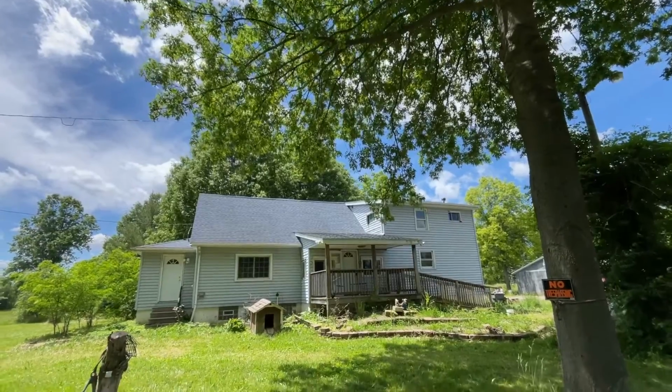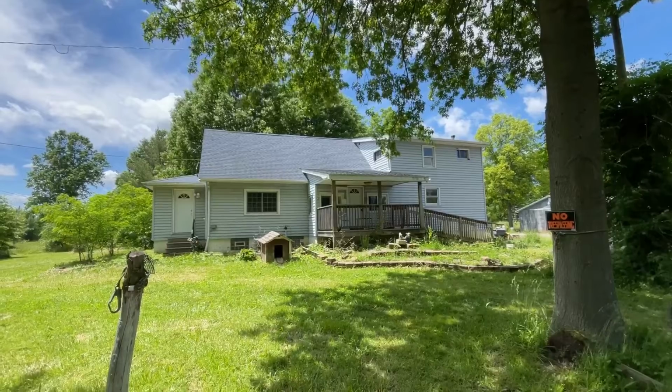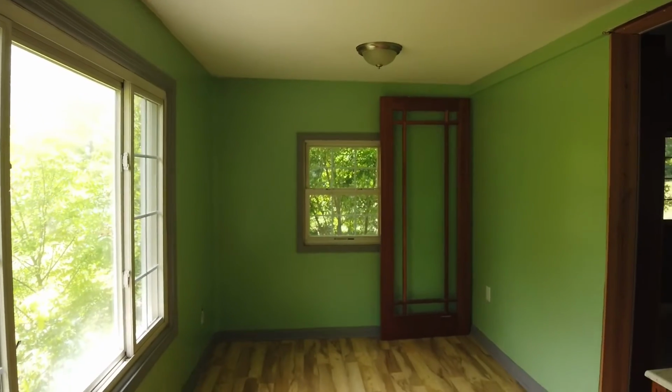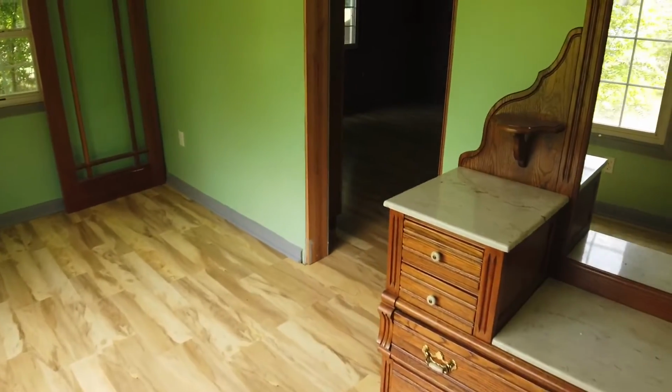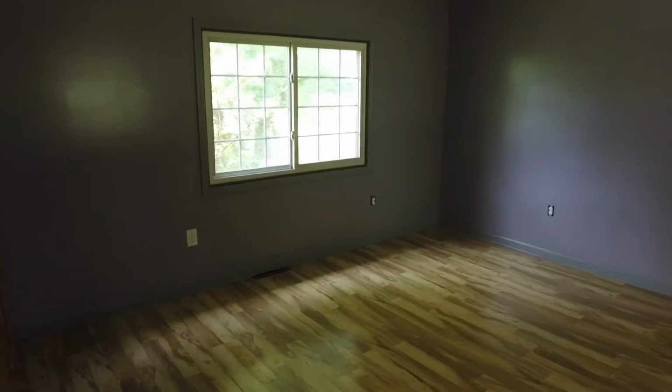So this is the home that we are going to be touring. Now, it is on a large lot, so you are going to have a lot of opportunity for growth if you want. You can knock this one down and build a new one if you wanted to. However, that price that this is listed at does not support that, so you are going to want to keep that in mind.